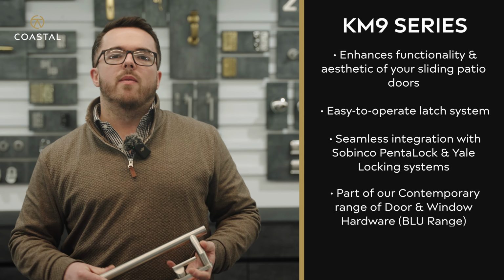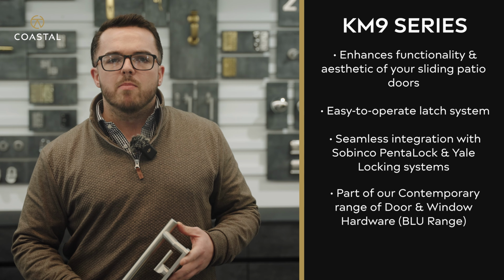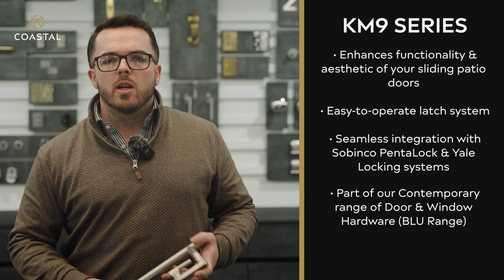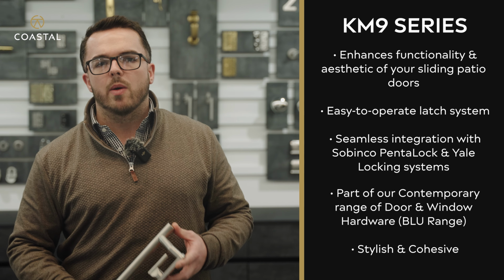The KM9 is part of our contemporary range of door and window hardware known as BLU, adding a touch of modern sophistication to your doors. Complementing this, our BLU suited range ensures a cohesive and stylish look throughout your home.